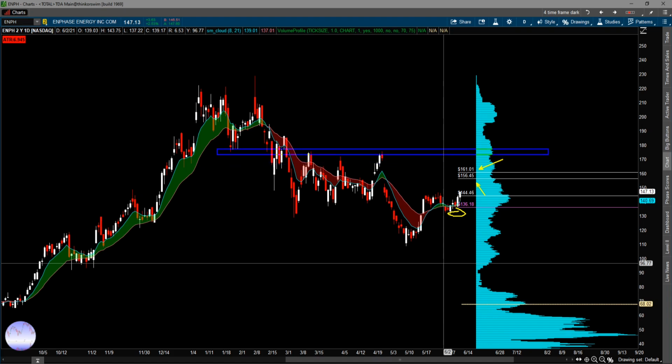Then possibly play it back up to this high volume zone, and see would it be able to run up into this low volume area with a runner.